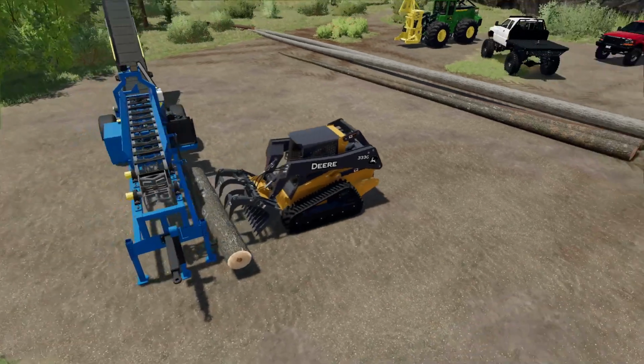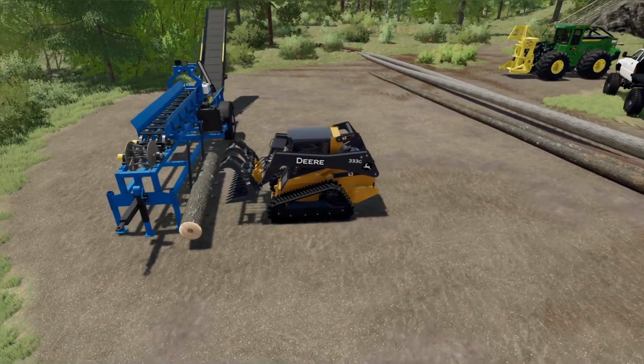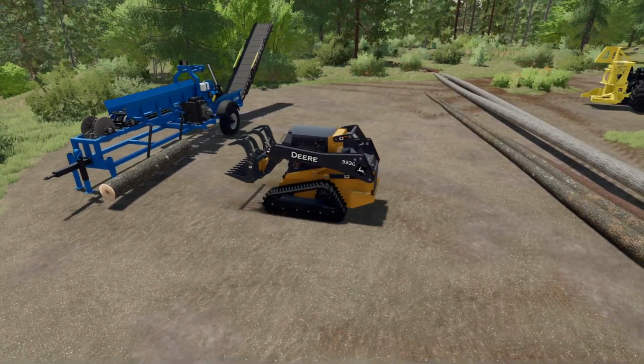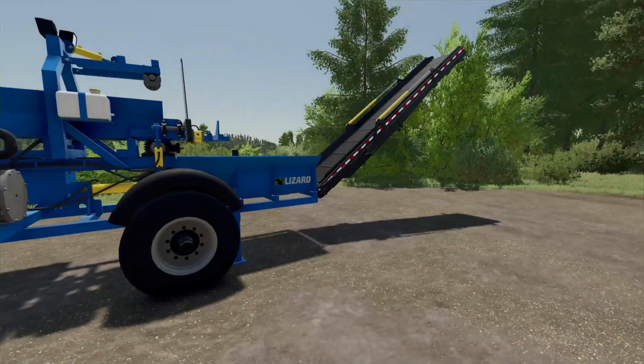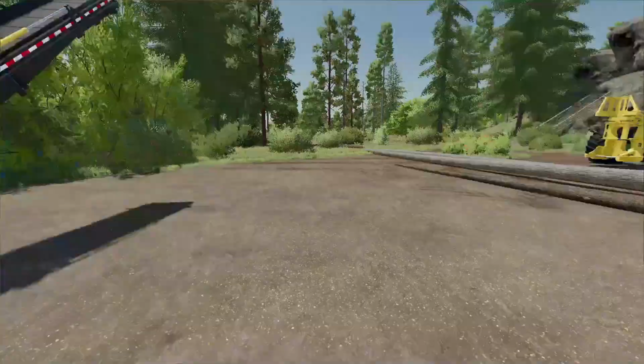Now, even though I may have all the wood here and everything pretty much ready to go, I still have no way of transporting the firewood itself. So I'm just going to test the processing machine here real quick. If everything works out, I think we're going to go look at something that actually transport it.